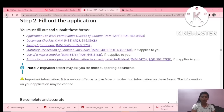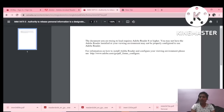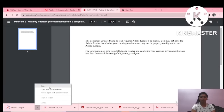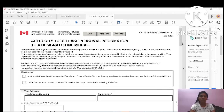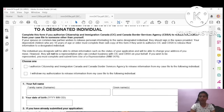And then the last form is the authority to release personal information to someone else on your behalf by IRCC. If you want someone else to get your information other than you, then you have to fill out this form here. Okay, open it. 5475. Authority to release personal information to a designated individual, to a special person, from IRCC, Citizenship of Canada, and Canada Border Services Agency, CBSA.